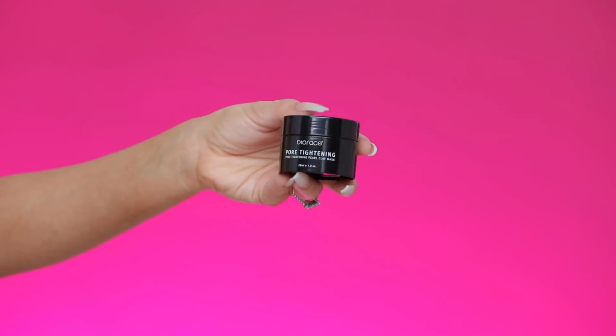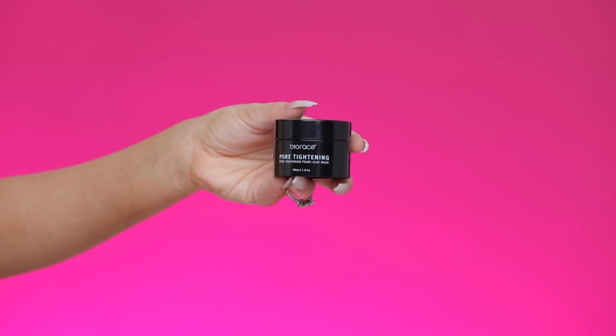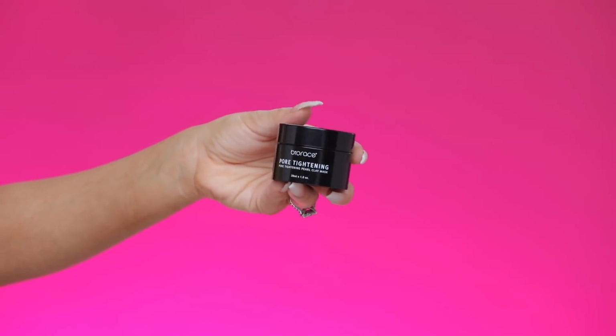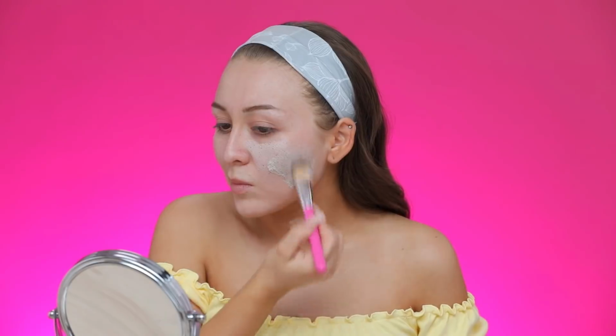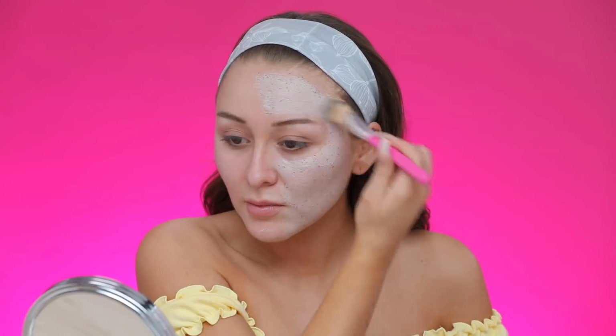Alright guys, so I'm going to go ahead and start with a face mask. I'm going to be going in with the BioRace Pore Tightening Pearl Clay Mask. I feel like my skin's looking a little bit dull right now, so I really want to brighten it up. This mask also gets rid of impurities and really tightens up your pores, which just gets you perfectly ready for makeup.